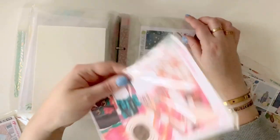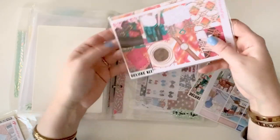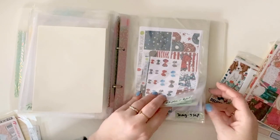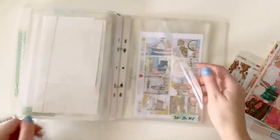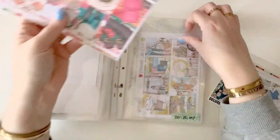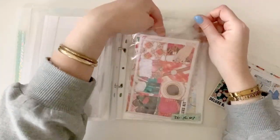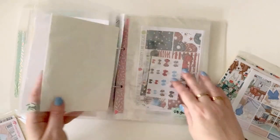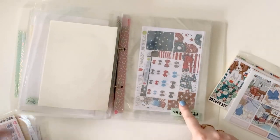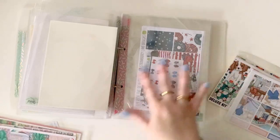I don't think this will stay here. This feels almost autumnal to me, actually. So for now, let's put that in September. And let's see what I am able to find in my anytime stash.